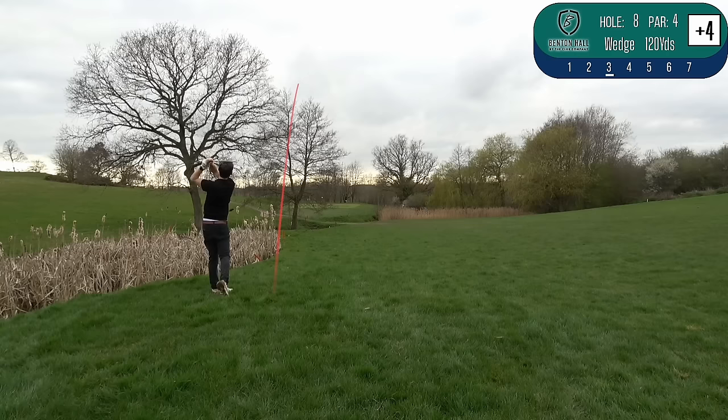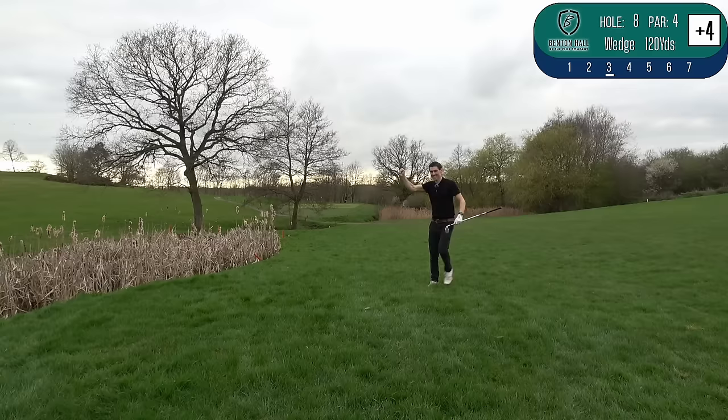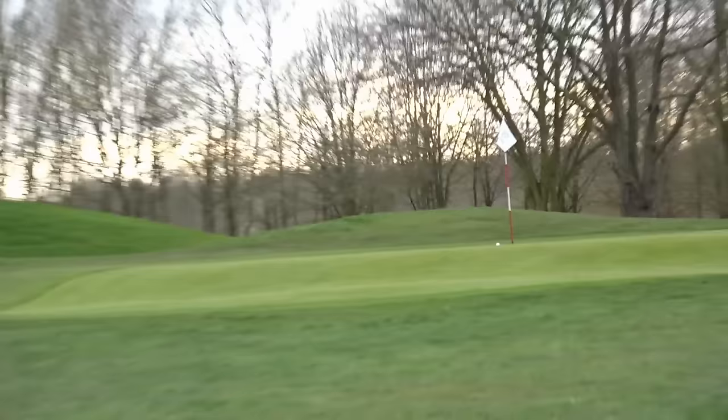Sit. What a shot. What a shot, I can't even believe. Again, it's one of those ones, like on the first hole, it might look like it's very close, but it's probably about 10 foot still. Let me get to the bridge and then I'll zoom in and show you. There you go. Again, we don't know how close that is, but it looks close.